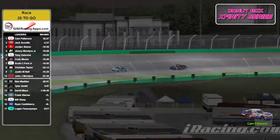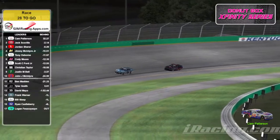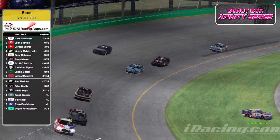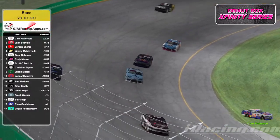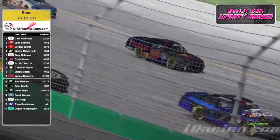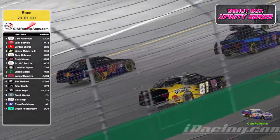We're still going to have that stage caution. Lap 90 of 100. Re-rack everybody one more time, but it's going to be fun to see the fast guys have to get back through all the slower guys. So this is going to be exciting. We're going to take a quick break here as they get it all sorted out.